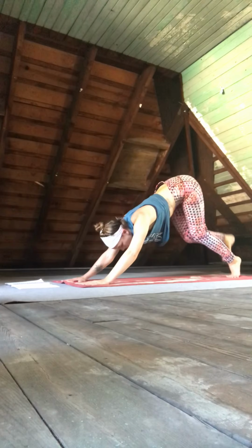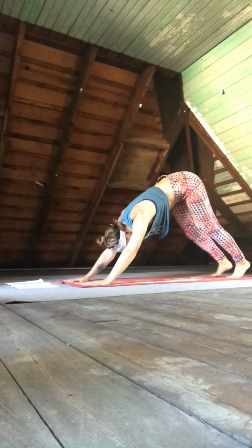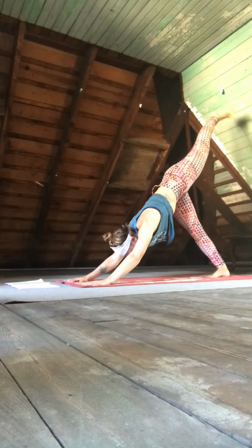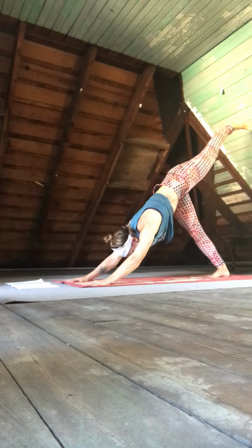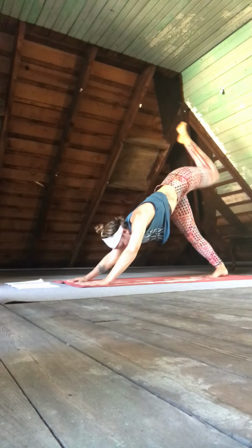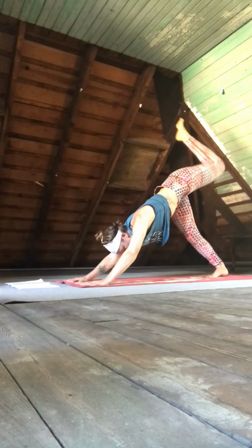Lowering the right leg down. Right foot moves toward the center. Left foot up to the sky. Bending your left knee and opening the hip, moving in circles on either side. Right and left, small, medium, and large.